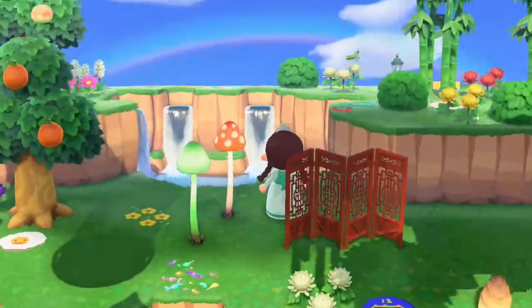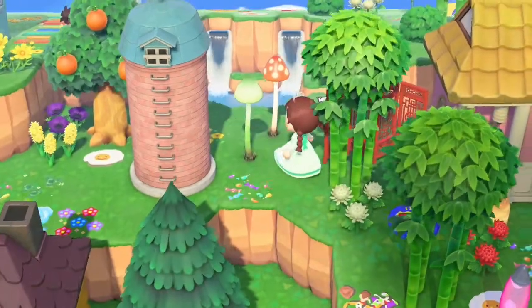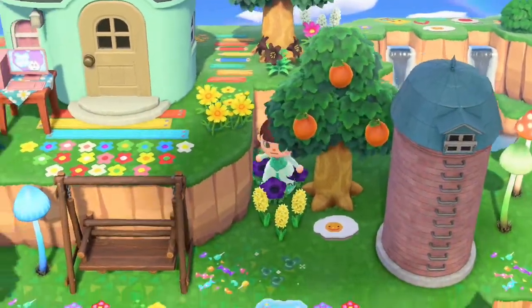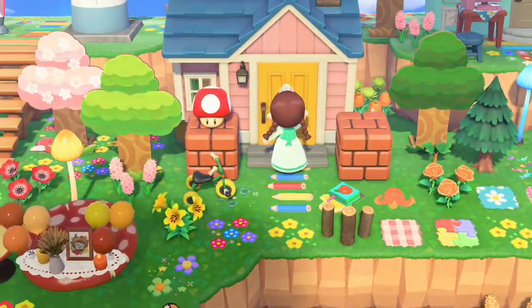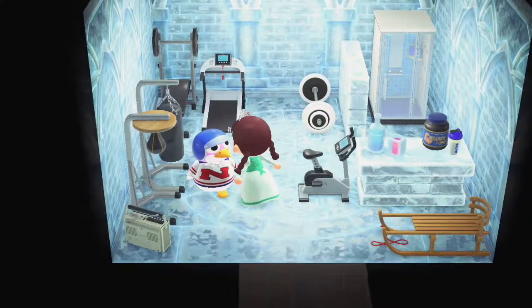So we'll go ahead and kind of look around here. So not too bad as far as the traveling around. Definitely have been on islands that were much more difficult to travel around. But it's definitely something I think to consider when you're making your own islands. If you're going to put a dream address up, just know that it might be difficult to traverse around. So it is nice if you offer people at least a ladder.